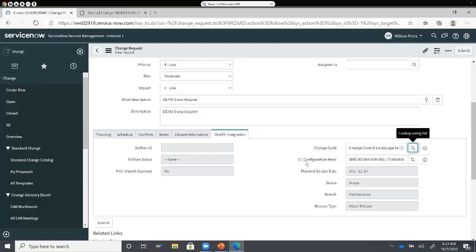And the CI here is the production system that you're requesting this change request for, right? So if you have multiple production systems, ECC, PI, PO, BW, then the same way you do in Solution Manager, you also can do here. As I have only one production system, it brought by default my one production system on this field.